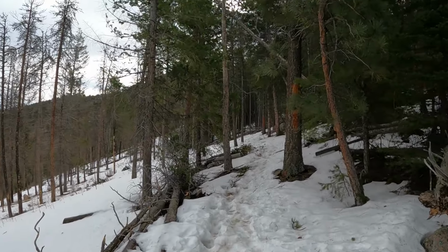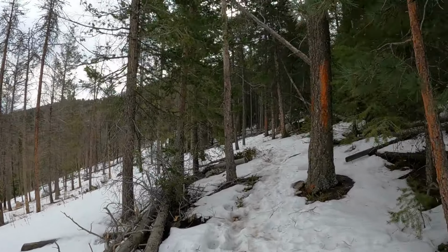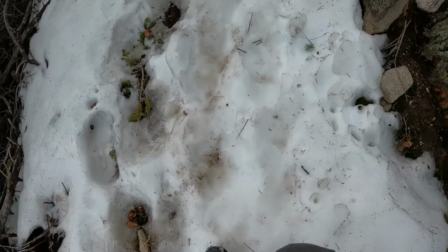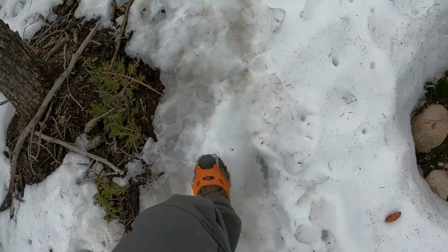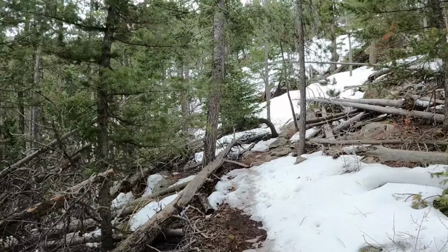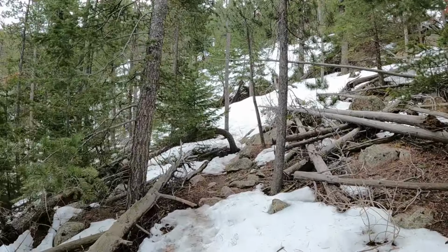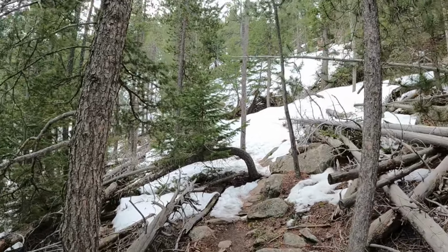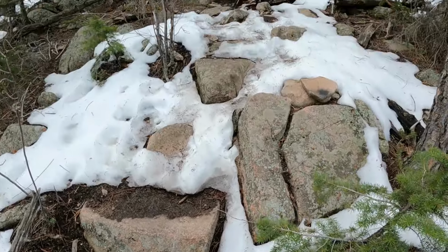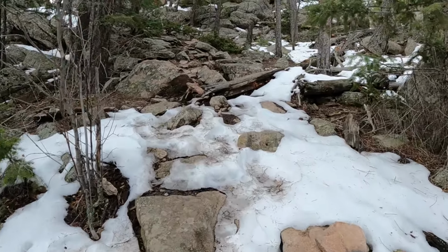About three quarters of a mile of the way in, the snow here's picked up, so I've opted for my micro spikes. Getting some ice patches through here.